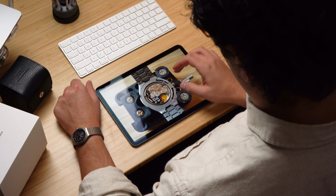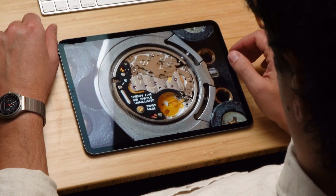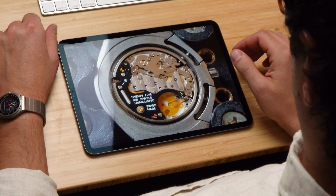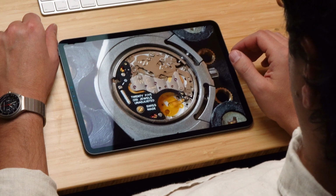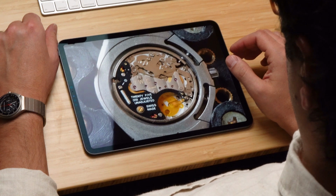Going the extra mile, the movement is even a little decorated, utilizing some Geneva stripes. It also has a regulating screw in the bottom left. I've read that these movements can be accurate to 1 second per month if serviced properly.